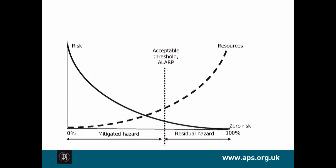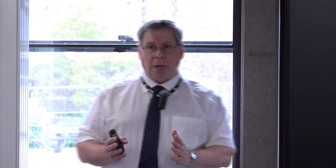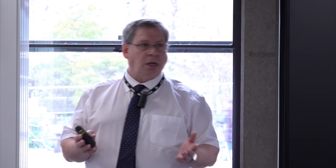And just as I showed you earlier, we get this decay of opportunity and increase of cost. It's the same at the beginning when risk is high, we haven't defined anything. It's quite cheap, cheap both in cost terms, but also in other terms, to reduce the risk. But as we get through, it becomes more and more expensive to reduce the risk. And at some point, we achieve this balance where we've done the design and we've made our choices so far as reasonably practicable. And that point is called as low as reasonably practicable. And it's where we've got that balance.